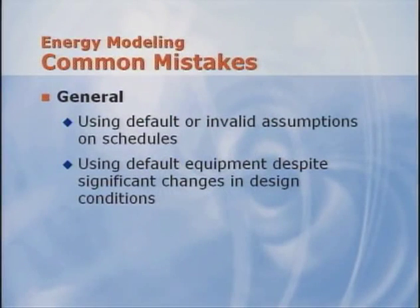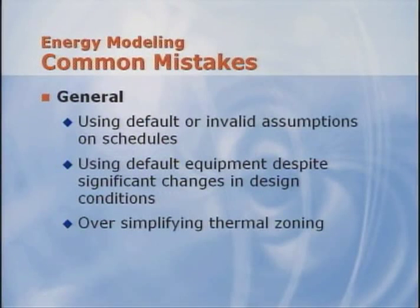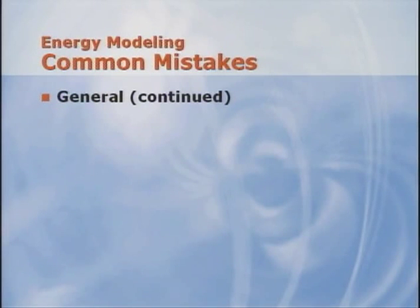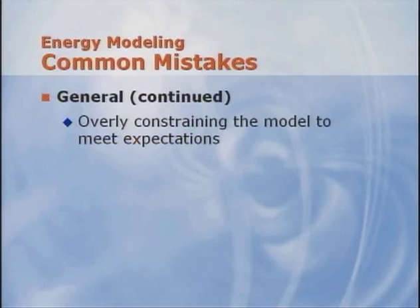Some other frequently identified errors include oversimplifying the model by combining thermally dissimilar zones and incorrectly modeling system or zone level ventilation. When project deadlines are nearing, sometimes it's easier to force an energy model to meet some expected outcome rather than allowing the tool to properly simulate the results. In many cases, this can result in unintended simulation consequences that are often difficult to identify, such as a reduction in zone temperature or humidity control.